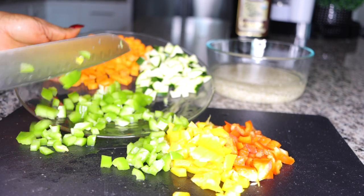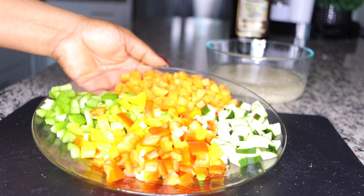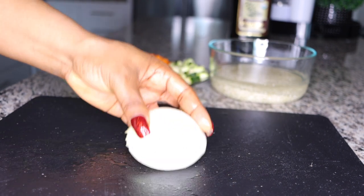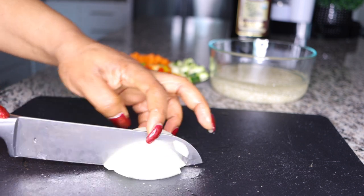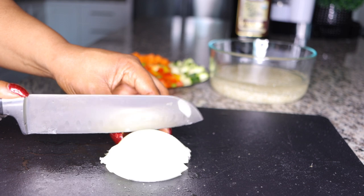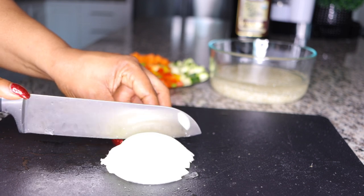Yeah, so this is it. Put it in your plate. These are my vegetables. As you can see, very colorful with different kinds of vegetables to bring in nutrients in my dish. So this is half an onion. I'll be adding some onion in here.